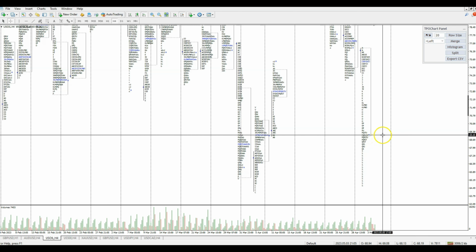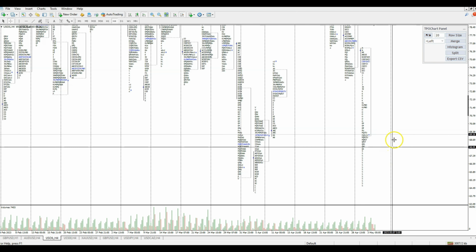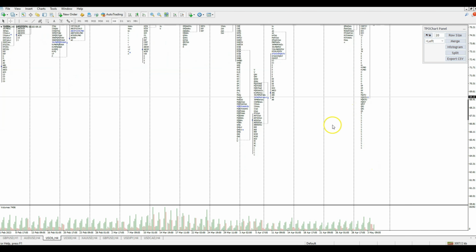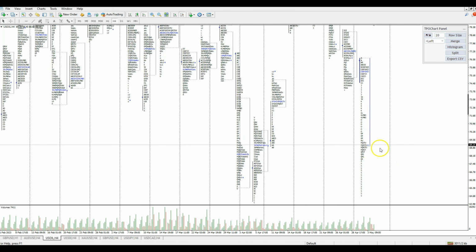So for me, I'm waiting to see how next week opens, right? Usually if we form a balance and we break to the upside, I wouldn't look for short plays. And there's a good reason for that: we're too overextended. The rejection at S period is telling us that we primarily don't want to look for short plays. So I won't be looking for short plays.